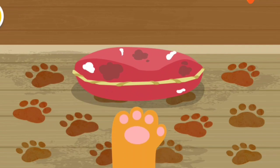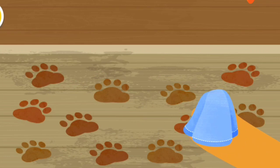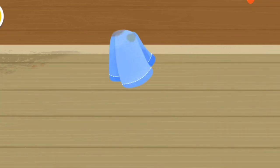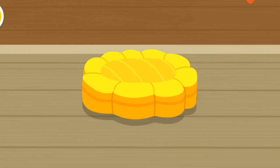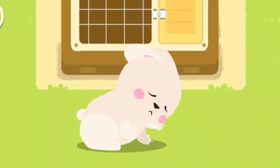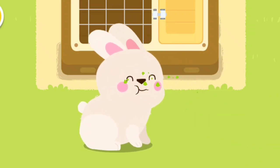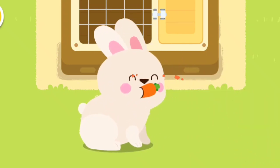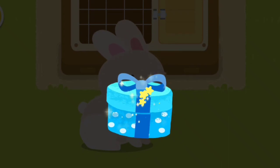Throw away the dirty mat. Be sure to wipe the footprints clean. Let's choose a new pretty mat for the rabbit. The rabbit is hungry. Please feed it something delicious. Little animals are our good friends. We should take care of them.